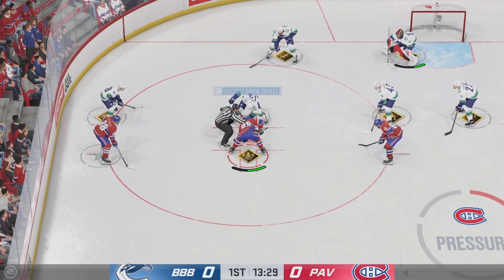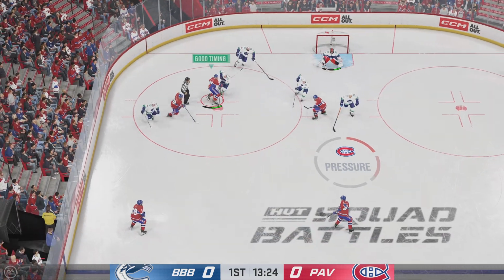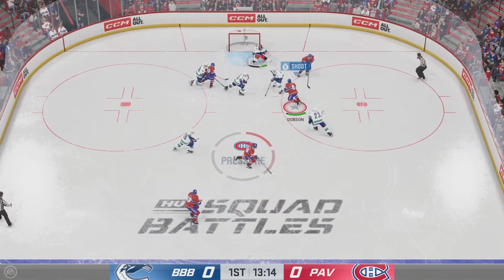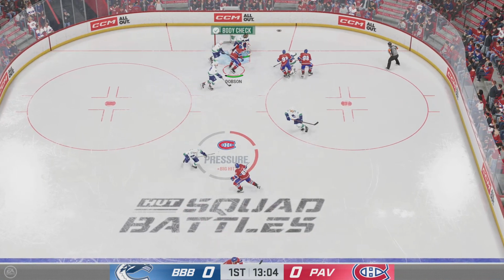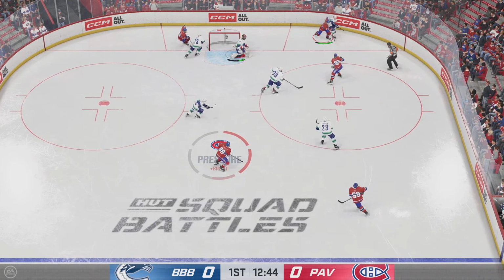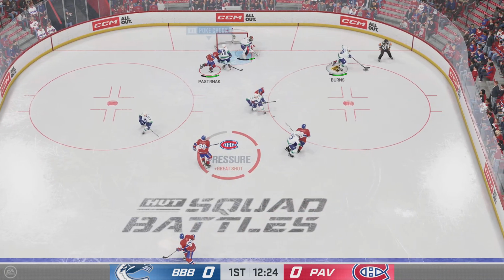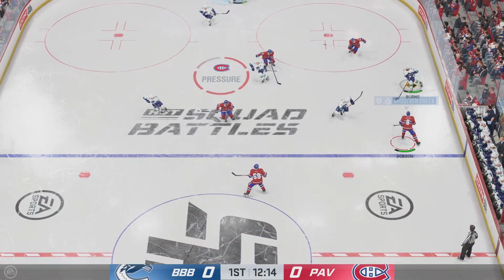Inching closer to the midway mark of this period. We're still scoreless. Grabs control of it at the point. Grabs it in his own end. Montreal's got the puck behind the net. Here's a chance. Fires the wrist shot. Played big in the moment there.